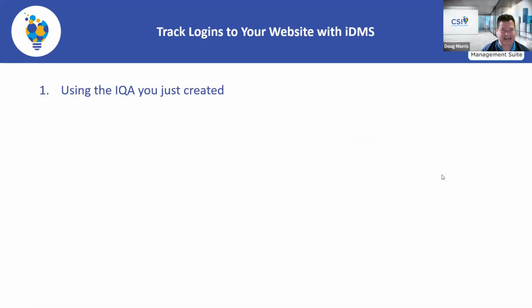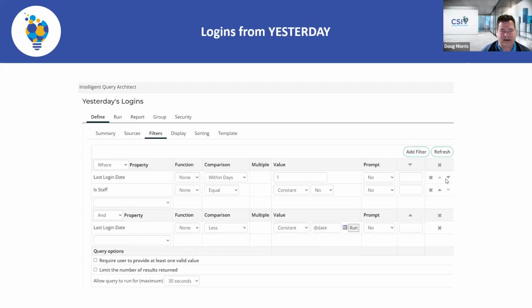We're going to jump back to slide 10, really mess up JT here. Here are the proper IQA filters for yesterday's logins. It is last login date within 1 day. Is staff? No. And then you also want to add in that last login date is less than today. So screenshot that if you like. That's the correct filters to get the total number of logins from yesterday. That's what we get for making a change four minutes before our webinar.